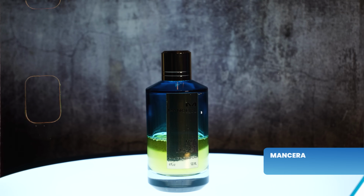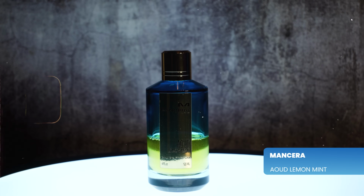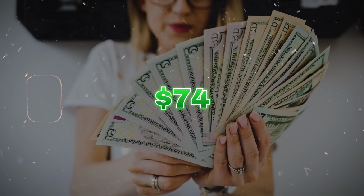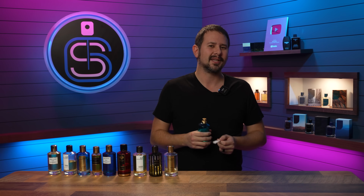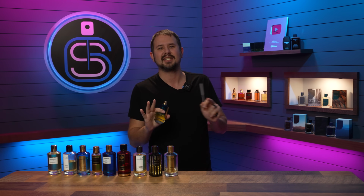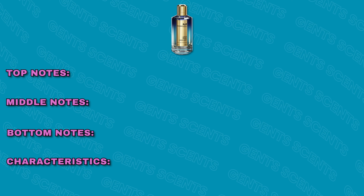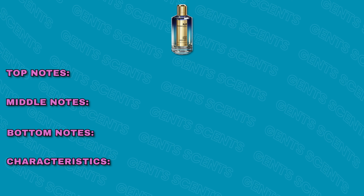All right, last one for this part is Oud Lemon Mint. And this is a personal favorite of mine. I like that stuff a lot. This one is about 74 bucks from discounters. So that's really about the average price, it seems, for Mancera fragrances, somewhere in that mid 70s range. And this one is right in there. It has some of the notes right in the name of the fragrance for you there.